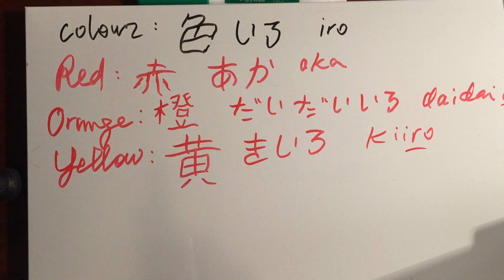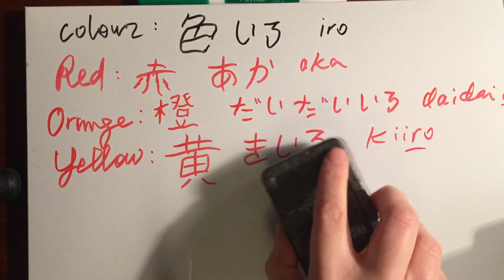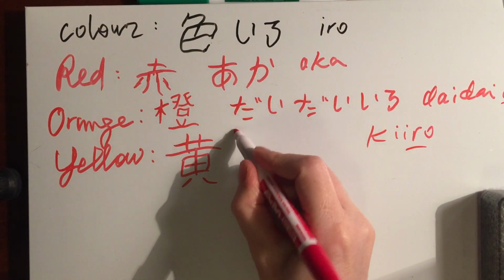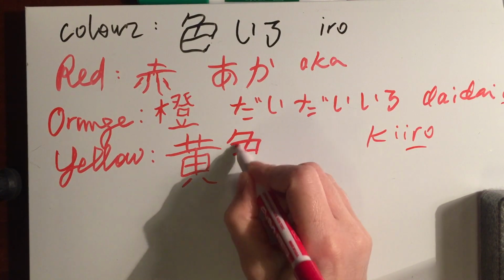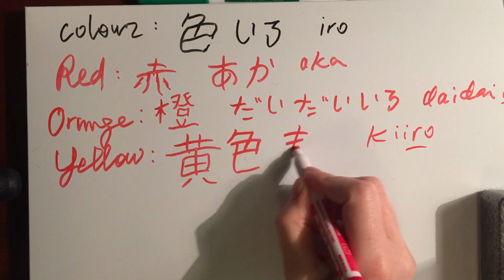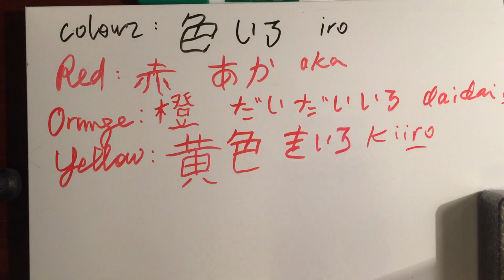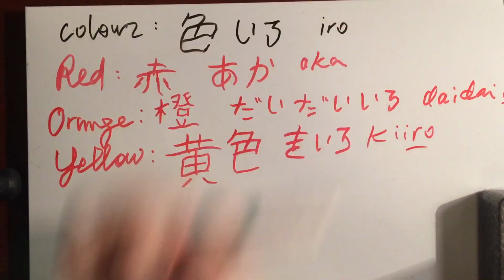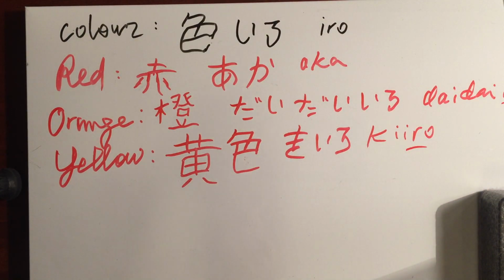So technically I have to write iro. Oh look, it looks great. Right. Getting more confident. Okay, these are all the warm colours. Let's go to green.